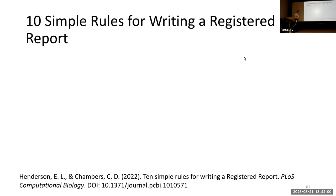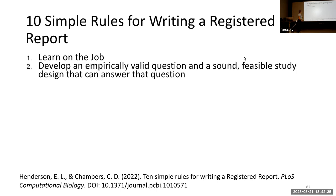There's this really lovely paper that I just found. It just came out really recently by Henderson and Chambers called 10 Simple Rules for Writing a Registered Report. So I highly, highly recommend that you read this. A lot of this actually kind of aligns with what we talk about here. So the first rule is learn on the job, which is to say, the first time you do a registered report, it's going to be different and weird and confusing, and that's normal, and it's okay, and you're learning on the job. This is a new thing, and so be accepting of yourself in the process.